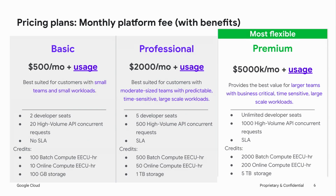So when we launched Earth Engine, we came out with multiple pricing schemes, and we start out with a basic, a professional, and a premium level. And this is really based on the number of users that you have in your group. Two developer seats come with a basic license. It's $500 a month for the usage.